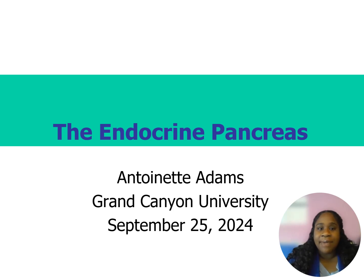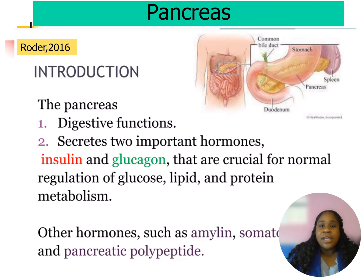I am currently in class Bio 515, and today I will be presenting about the pancreas, insulin, and glucose. So, as an introduction, the pancreas has a digestive function. It secretes two important hormones: insulin and glucagon. They are both critical for normal regulation of glucose, lipid, and protein metabolism. Other hormones include amylin, somatostatin, and pancreatic polypeptide.